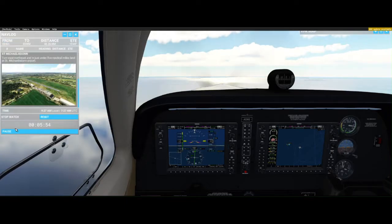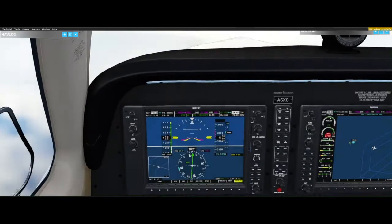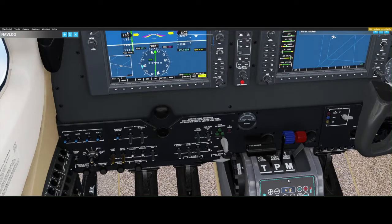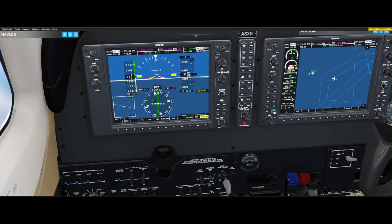Time to check the nav log to see how much time it took to get to this point. Dang it, the airplane did not level off at 3,000 feet. Let's slow the climb by reducing the RPM. Resetting the altitude indicator. I am adjusting the rate of descent to get to 3,000 feet.